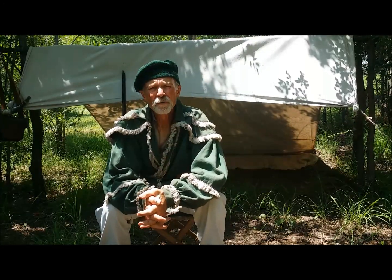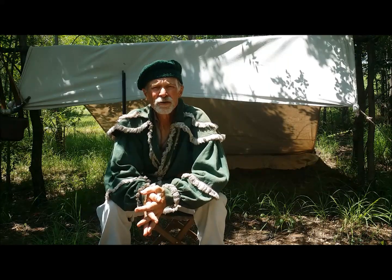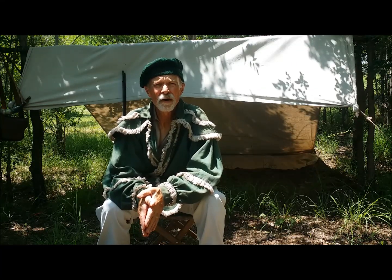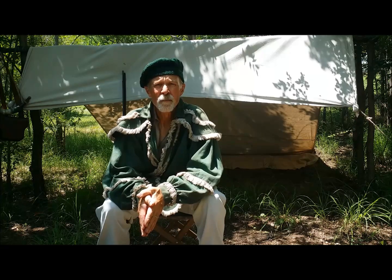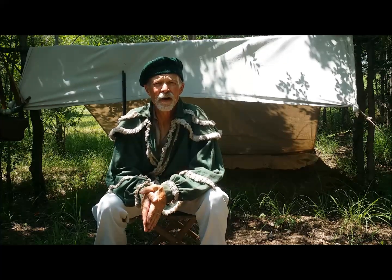Good afternoon. Welcome to my camp out here on Turkey Creek. I want to show you a new rifle this afternoon that I finished here not too long ago. And that is the U.S. rifle model 1803, more commonly known as the 1803 Harper's Ferry.